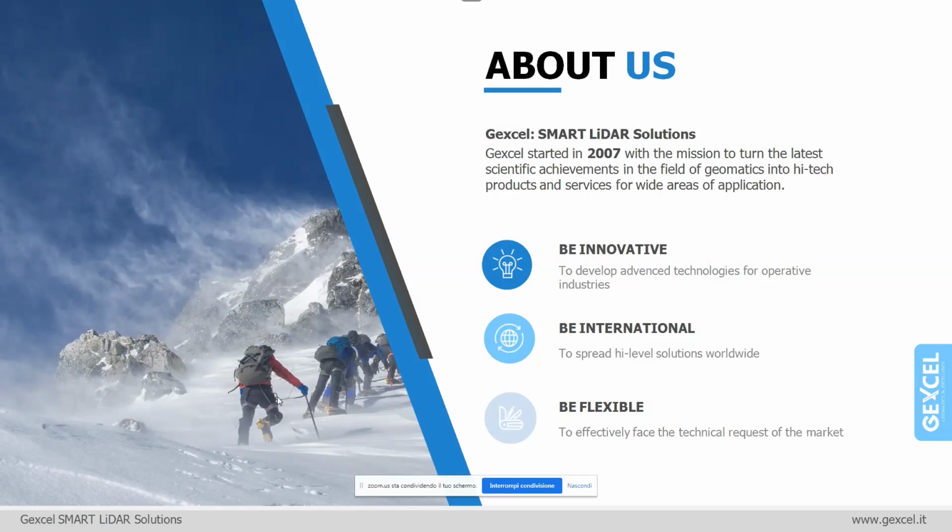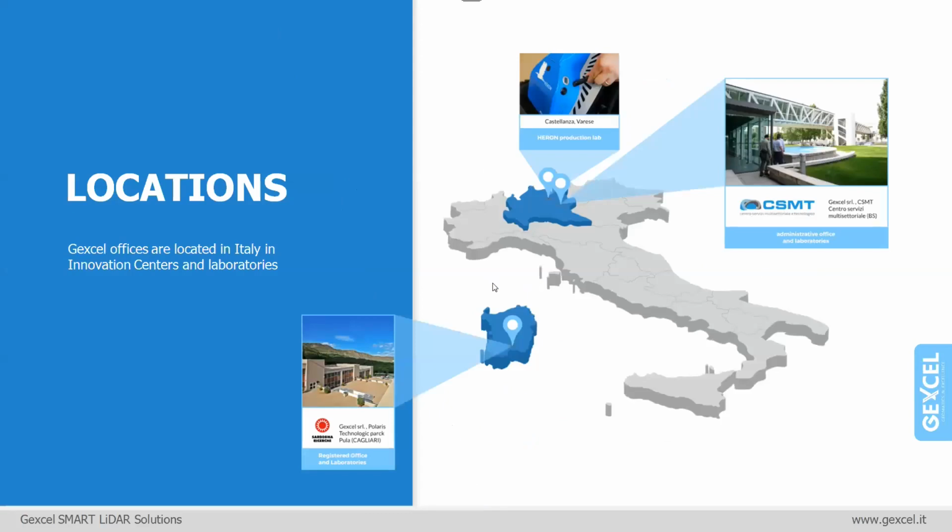The idea of our company is to be always innovative, to look at the global need of the international market, and also to be very flexible, responding to the needs of our customers. So we also have a small team of 3-4 people that still work in consulting, just to get experience to develop a solution that fits the real world. So where we are located, okay, we are located in 2 positions, our production and R&D departments.